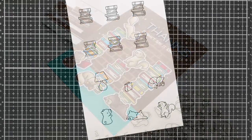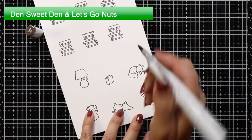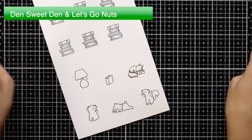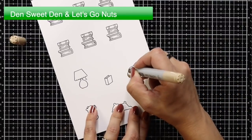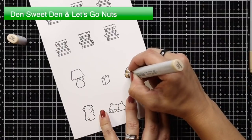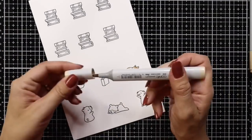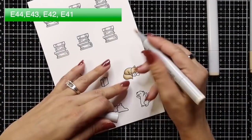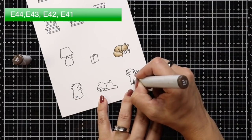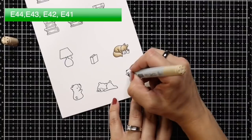I'm going to start off with some Copic coloring. So here I have some images stamped out using Den Sweet Den and Let's Go Nuts. I stamped these images out in jet black ink from Lawn Fawn onto Lawn Fawn's white cardstock, which is Copic friendly. So I'm starting off with the squirrels, and I will have the colors I use listed at the very top of the screen. So I used E44, E43, E42, and E41 for both of my squirrels. I did color the lampshade, but I didn't end up using it in today's card.